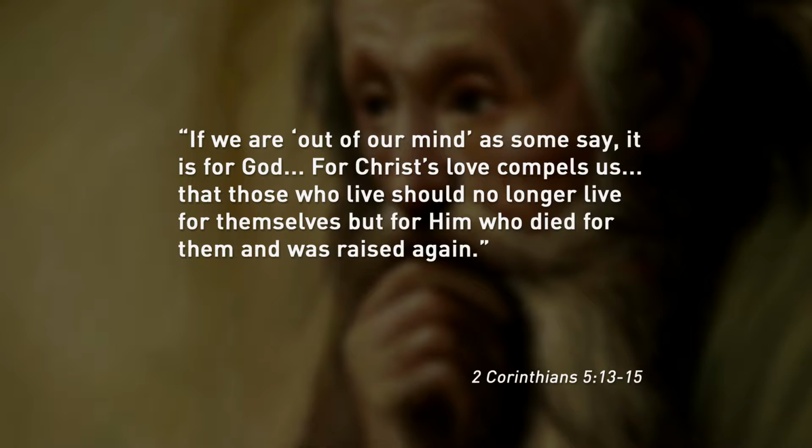Paul said, "Look, if we are out of our mind, as some people say, it's for God. For Christ's love has compelled us, that those who live like me, I cannot live for myself, but for him who died for me and was raised again."